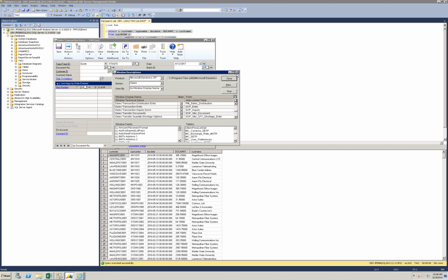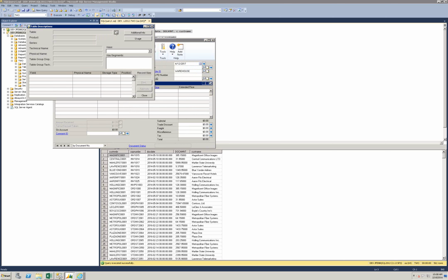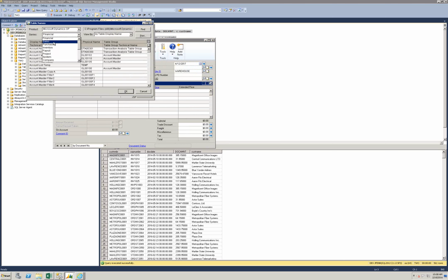There's another resource as well, which is under Tools, under Resource Descriptions. Go to Tables here, and again, I can pick my sales series and go down and find, for example, my sales tables. And what this will tell you is, once we get down there, sales transaction work, for example, that's everything that is before you post it. So SOP 10100. That's the physical name in the database.